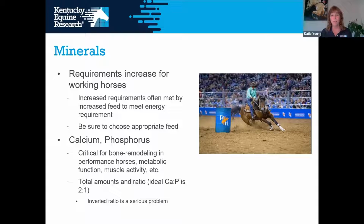So calcium and phosphorus are imperative to have not only in adequate amounts in horses, but also in the right ratio. The ideal ratio is about 2 to 1, but there's a little bit of wiggle room there, and that's two parts calcium to 1 part phosphorus. 1 to 1 calcium to phosphorus is okay. 3 to 1 is okay. They've fed up to about 6 to 1 calcium to phosphorus ratio in growing horses and not seen a problem.